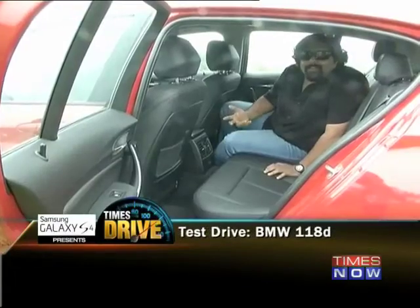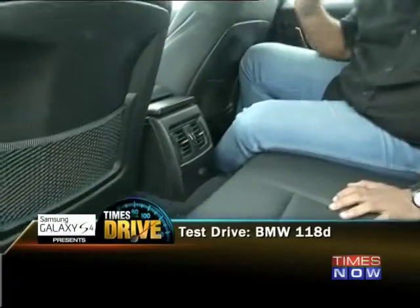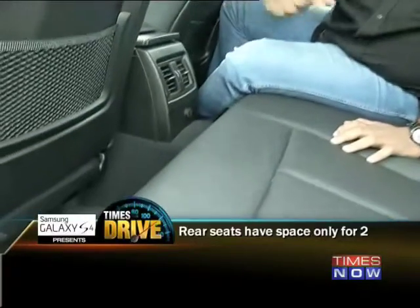Now the back seat of the 1 Series is where things start to go wrong. It's all black in here, so getting in feels like you're being swallowed. Also, you don't have too much legroom. You've got a fair bit of headroom and you've got AC vents in the back, but the small rear windows make the car feel very claustrophobic. Also, rear-wheel drive, which means huge transmission tunnel. What that essentially means is that you've got space only for two.